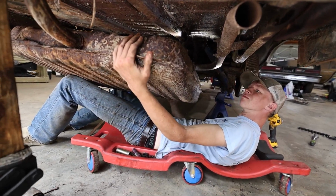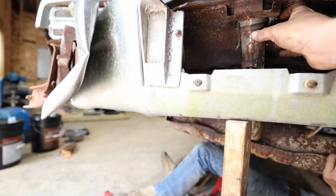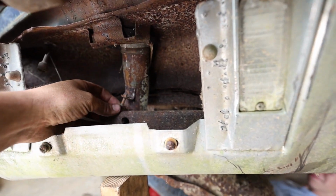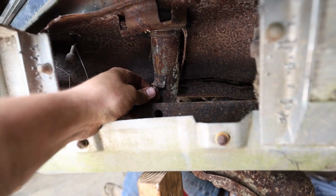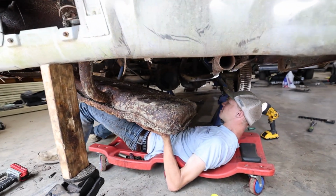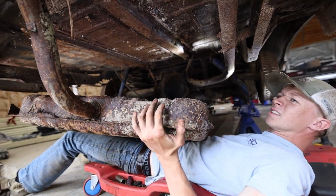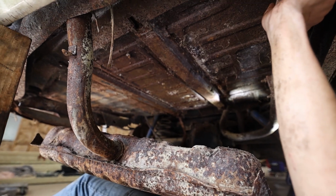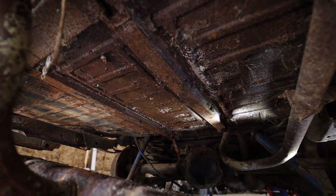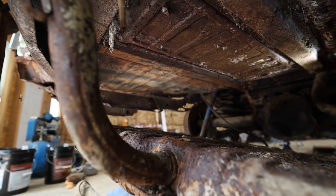This bolt you took out on the filler neck. It's stuck. Hang on. I'll pick it up and I'll take it out. Oh man. Hold on. Now go. Crap. Is the trunk floor rusty? Not bad. It's not through, just a couple spots are. That frame rail's not looking too good over there.